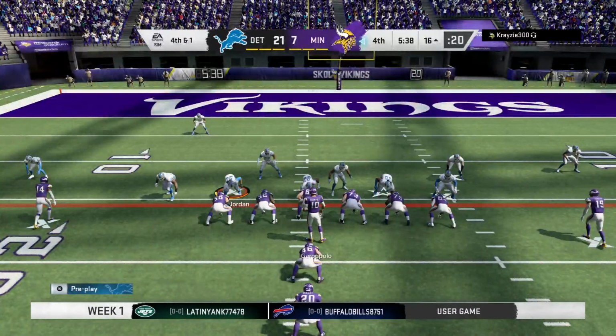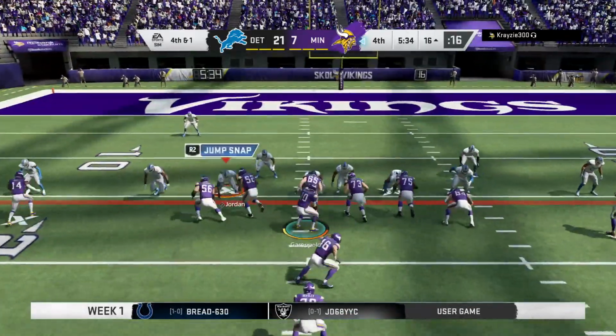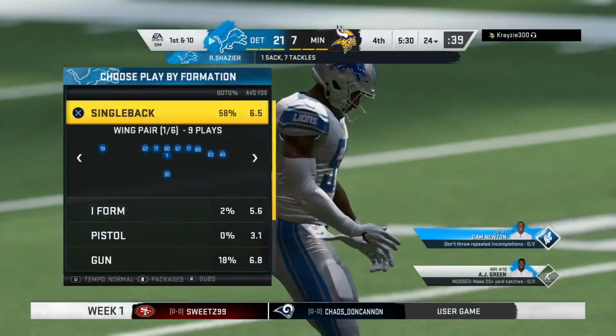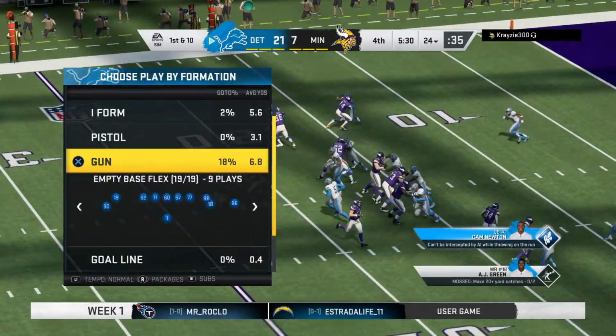Here we go. All right, they're going to try and keep hope alive here on 4th down. They're going for it. It's Garoppolo. Blitz coming, and down he goes. Ryan Shazier got in that time, the first-round pick of 2014.